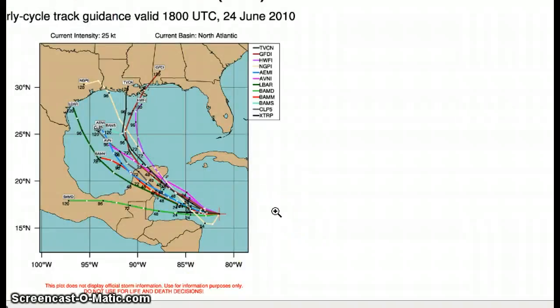Looking at some of the track guidance this afternoon, 18Z. This is the early cycle track guidance. Can see basically showing a movement across the Yucatan and then into the Gulf as we get that northward pull with our trough of low pressure that'll be coming over the East Coast early next week. So this is some of the early track guidance showing you where this system may actually go.